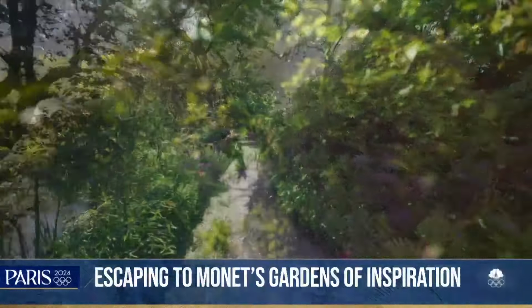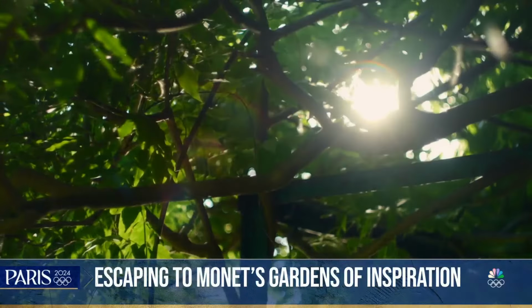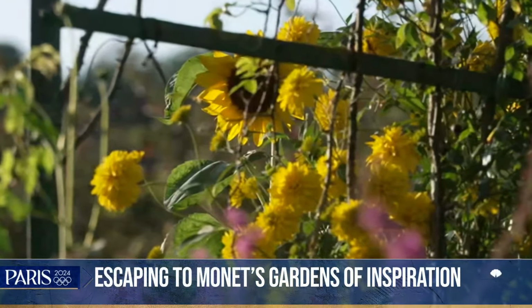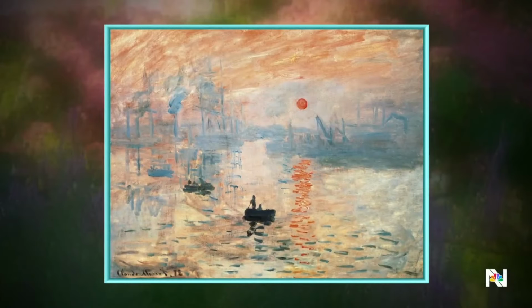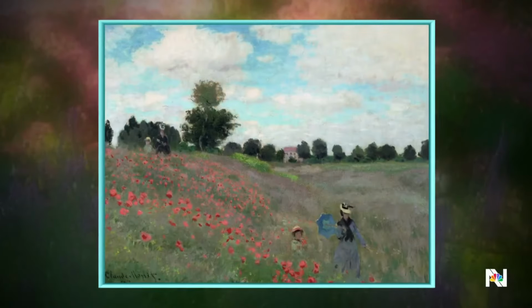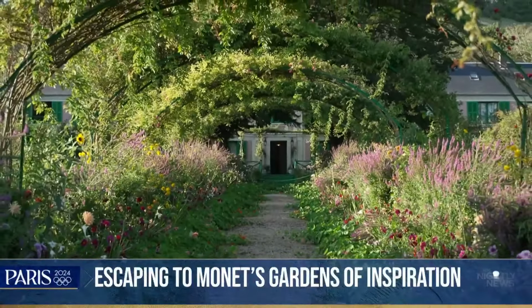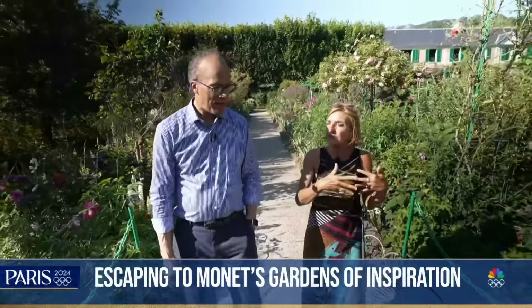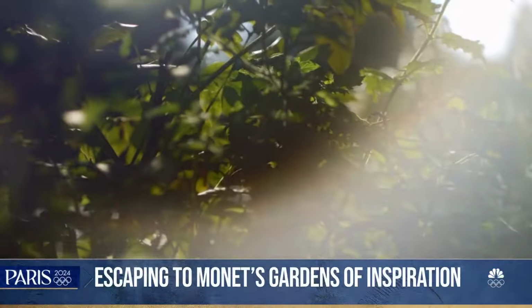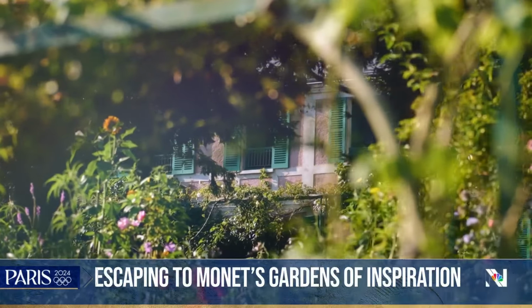To see what draws thousands of visitors to this tranquil setting, its plays of natural light and colors that Claude Monet constantly chased, captured in famous paintings like Impression Sunrise and Poppy Field. So much of his work dictated by nature's illumination. He selected the place and he came back so many times to make series, even several times a day, just to capture the light.